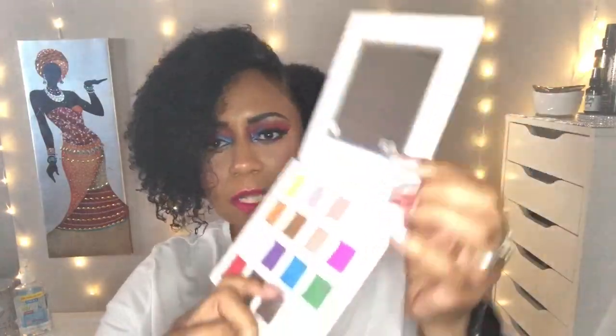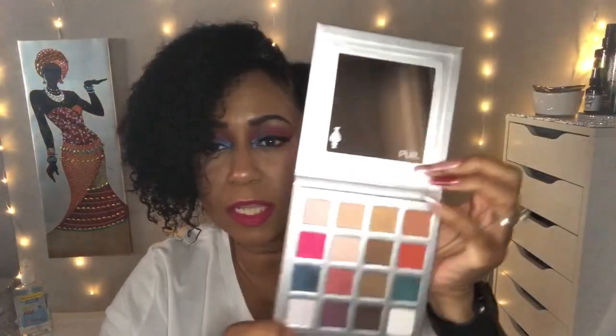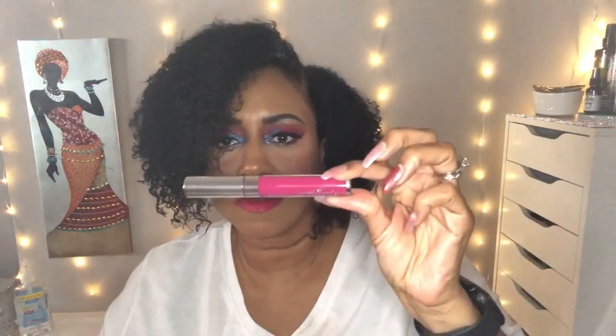Before we get into the video, I did not do a video on this look, but just to let you know, I went into some old palettes that I had for a while. I used the Pure Little Pony movie palette, and in that palette I used the color Rainbow Dash, this blue right here, which is what you see in the inner corners. Then I also used the Pure Trolls palette, and I used the pink, Poppy, for the outer corners and in the crease. I used those two palettes to come up with this look today. The lipstick I'm wearing is from ColourPop, and it is Lock Diary, and it looks like this. Very cute. So the look is cute.